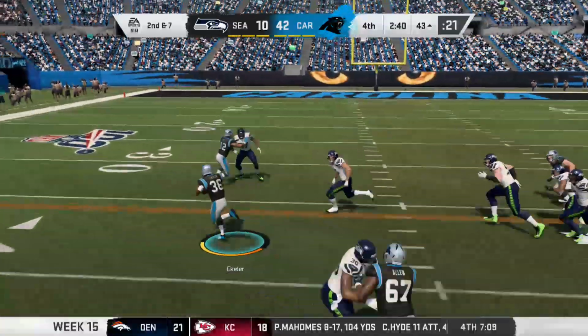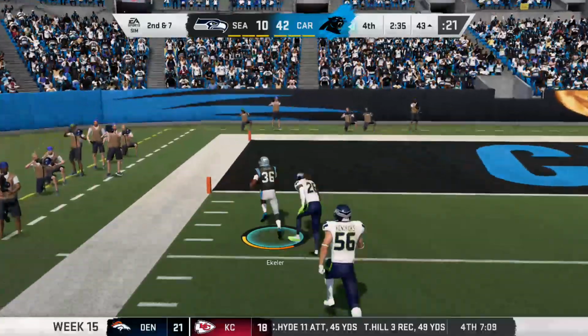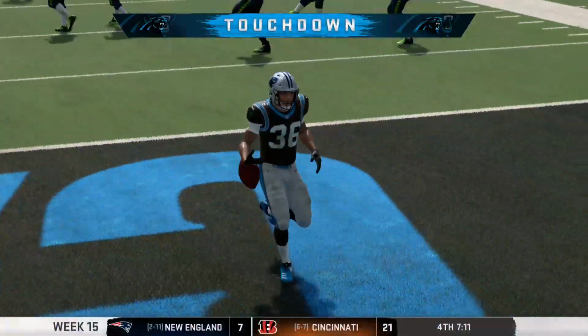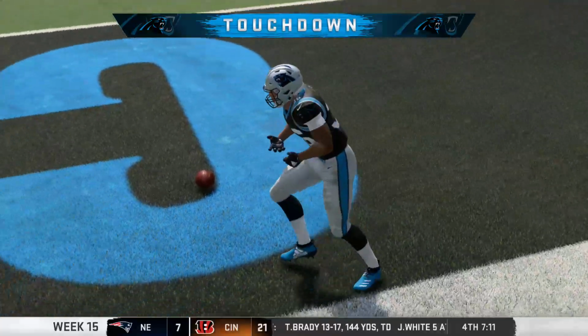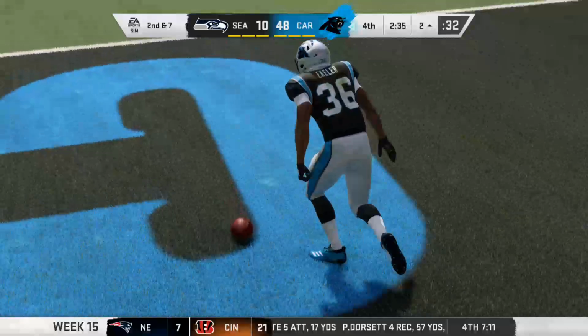Going on the ground with Eckler. He's got the first down here inside the 30. And he will get into the end zone. It's another touchdown. This thing is ugly. Trying to bust out of that losing funk, and these fans have to like this.